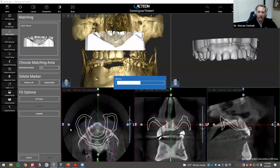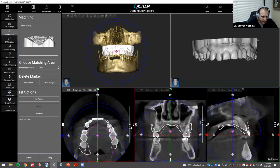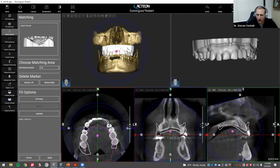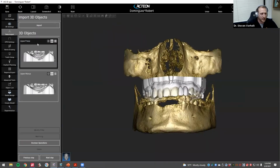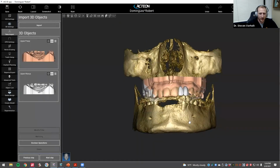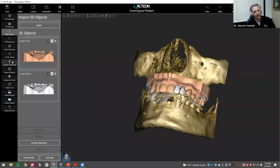And then I have a model of the wax up, and that's the model that I will use to plan the implant positions in the most correct, appropriate spot. So real quickly, we're just going to confirm that this stitched as well. Looks really nice. Axial looks great, the coronal, and the sagittal looks fine as well. So I'm going to hit apply. And then just because I want to make sure I don't confuse the two, I'm going to change the color of the pre-op model into something that represents a stone model. Okay, and then my white wax up model.